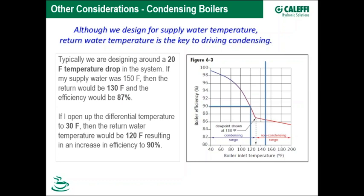So when we start to look at applications, one of the things that has to be considered, particularly in new construction, is how wide can I make that delta T? Because with that wider delta T, I can get a much better efficiency. Okay. Other things to consider, not on here, but pushing a high delta T, I need less water flow. I can get into smaller pipes, and I can go with smaller pumps as well to get the same performance numbers.